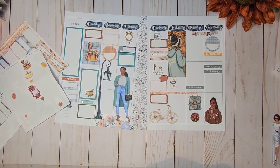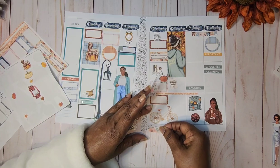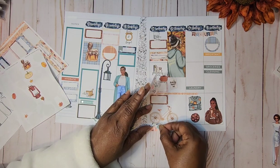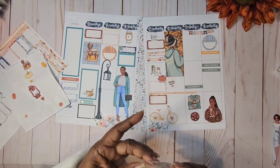For what I want to do, we're going to use that other one, but at the bottom down here, we're going to have to use a smaller one. I'm going to cut it in half. I'm going to put this right here. I don't mind it going up on the bike.